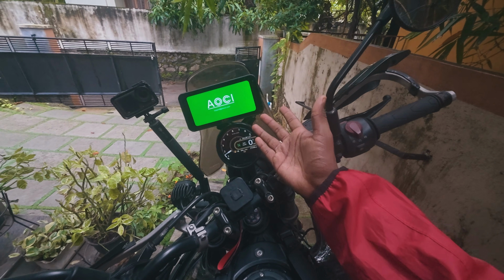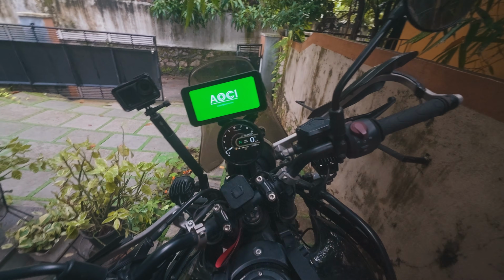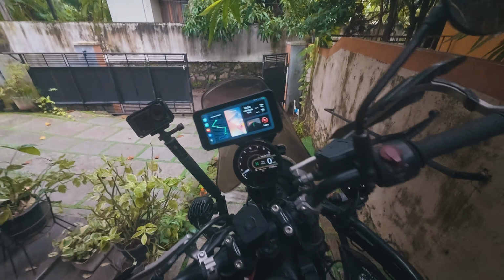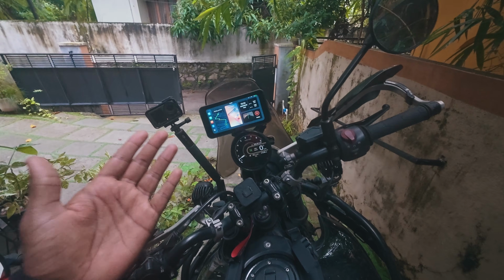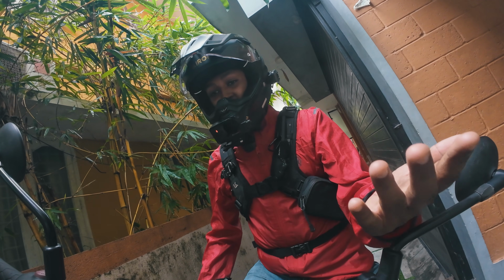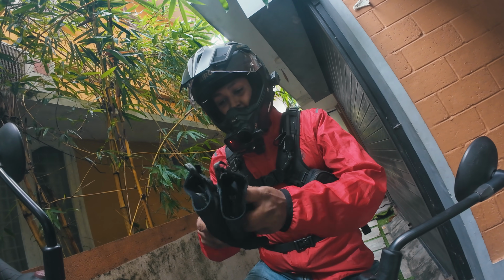This is the welcome screen of the C6 Pro. I'm not a big fan of this green background though. If it was black, it would have looked a lot nicer. But once you place an order for this product, you can just directly message them, and there is an option for you to customize that screen to whatever you want. So that is an option.